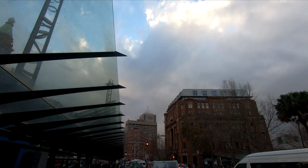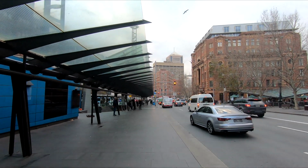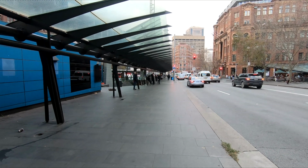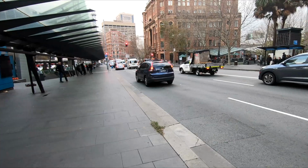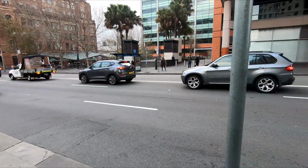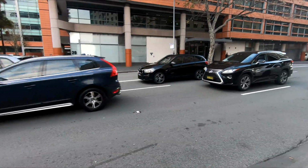Well, another cloudy morning here in the city. I'm over at the Central Station. You can take the bus and trains from over here. You got to walk underneath the busy street over to the train station and pick up all the different trains heading all over the city.